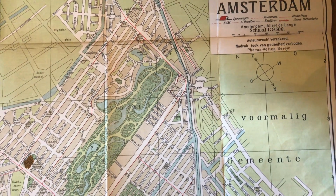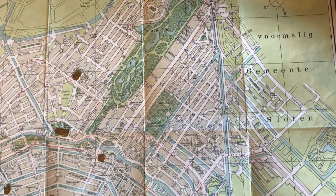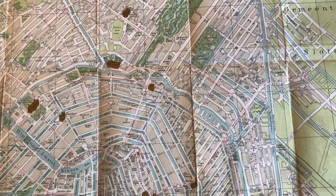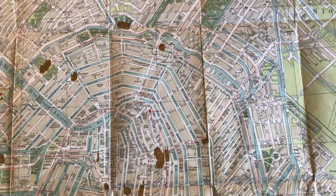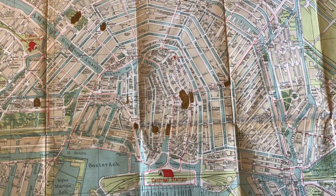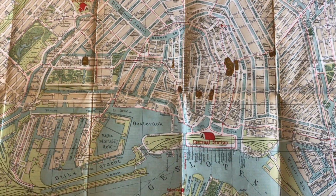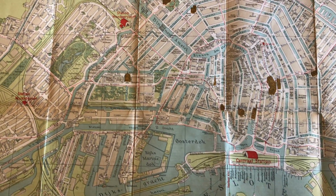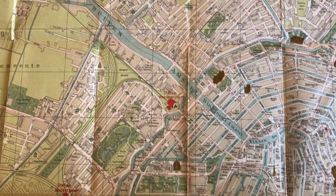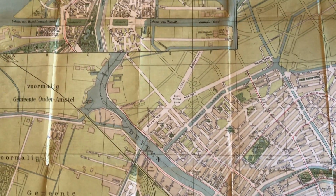We're looking now at an attractive, oversized, early 20th century city plan of Amsterdam in the Netherlands. It's got some pictorial elements. Numerous buildings are depicted in a bird's eye or profile manner, which adds a bit of a cartoon effect to the plan. It's overprinted in red to show transportation lines and the various train stations.